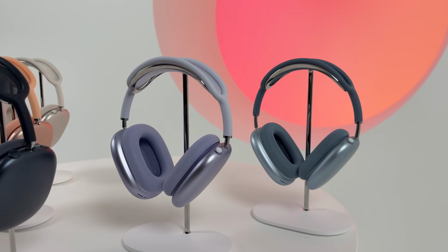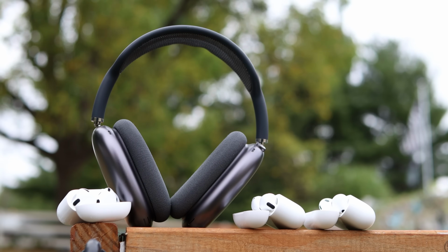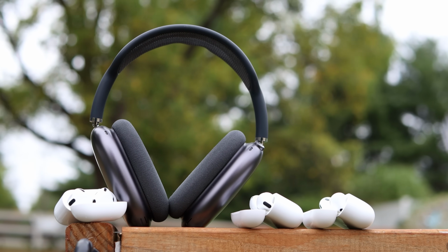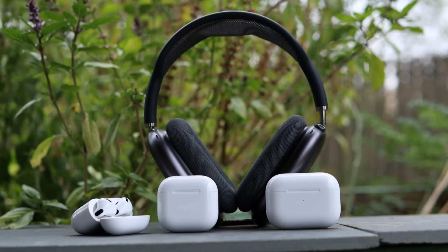The only difference, like I said, is the color and USB Type-C, but we're accounting for that when we talk about the design. But speaking of the design, all of these actually have USB Type-C now, which is great. If you get the AirPods 4, the Max, whatever you get, they all have USB Type-C.